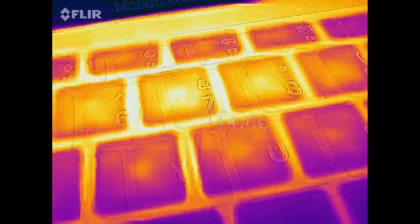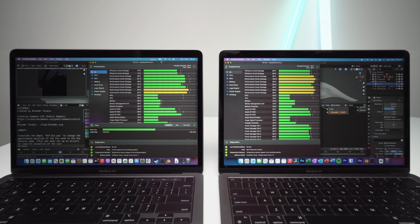So it's been about half an hour now, and as you can see, it's pretty much the exact same results as the Resolve render test. You have the MacBook Pro about 10 degrees cooler than the Air. So 86 degrees Celsius for the CPU, 65 for the internal. And over here with the Air, 93 degrees CPU and 73 for the internal.